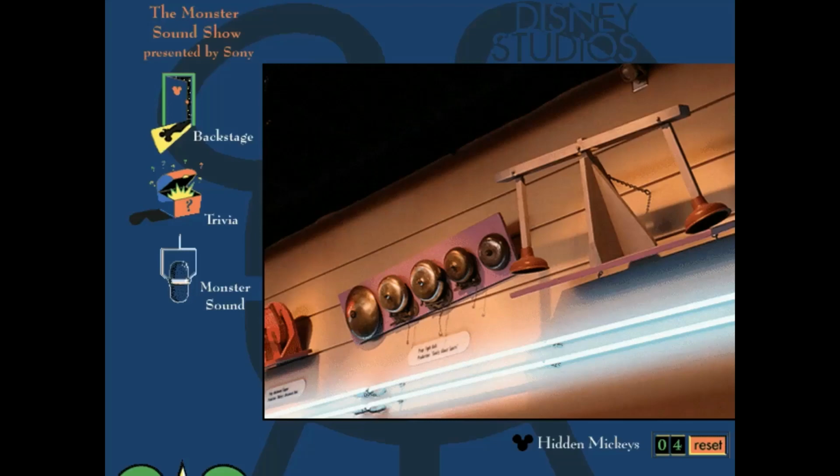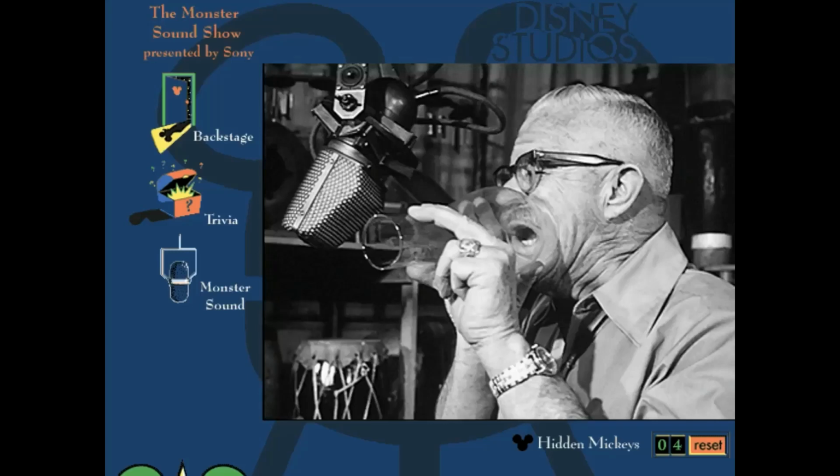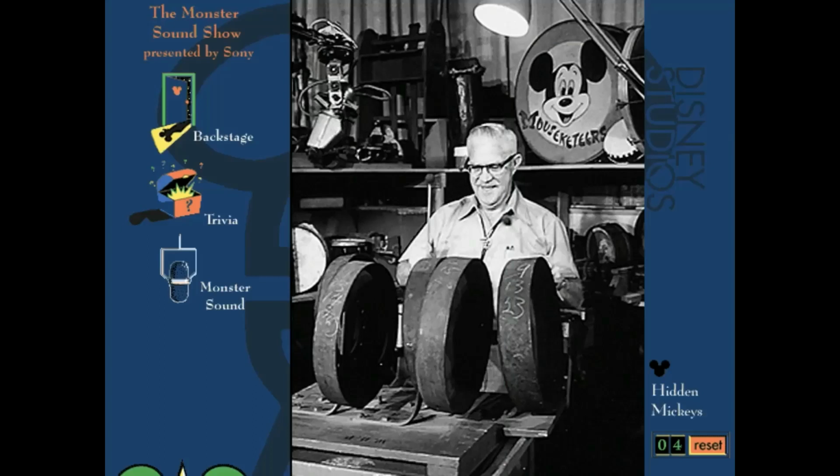Hanging from the walls of SoundWorks are just a few of the 20,000 gadgets created by Jimmy McDonald, Walt Disney Studios sound effects wizard. For many years, Jimmy McDonald also served as the voice of Mickey Mouse.